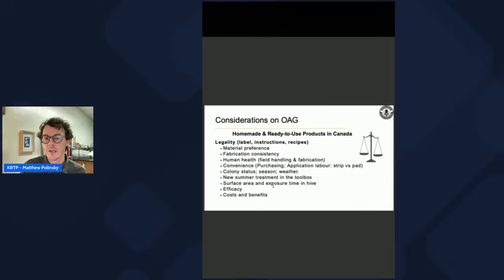Some of the considerations that are going to come up tonight with both of the homemade and ready to use are the material preference, fabrication consistency, human health, field handling, but also the fabrication process, the convenience of purchasing it, but maybe also the trade-offs between application, whether you're using a strip and you've got to get that down in between your combs, or you have a pad that you're laying on top. Again, new summer treatment, that's a really important thing to highlight. Surface area versus exposure time in the hive, general efficacy and cost of benefits.